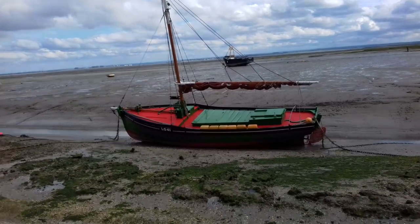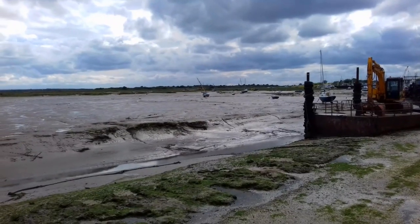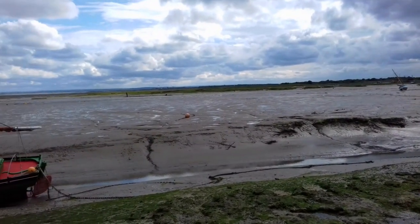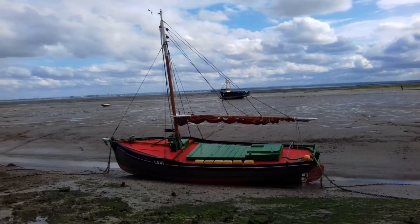This cockle boat was built in Leigh-on-Sea by Cole and Wiggins in 1924. She was the first Leigh cockle boat to have an engine fitted and spent most of her working life cockling and fishing in the area. LO are the London registration letters.